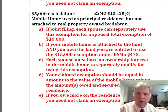That's not going to be a problem for most of you because most mobile home lenders want both of you on it so that they can sue you for a deficiency if that's the case. What's the mobile home worth? If you're going to redeem it, or you're going to try and force the lender to sell the mobile home to you for its value, or if you're going to cram it down, or reduce the value, then you're going to have to get on the NADA website and pay $20 for a valuation report.